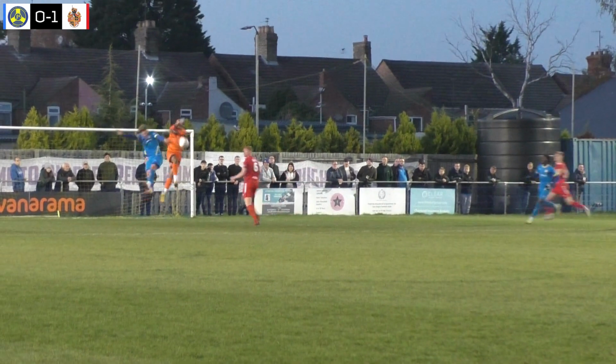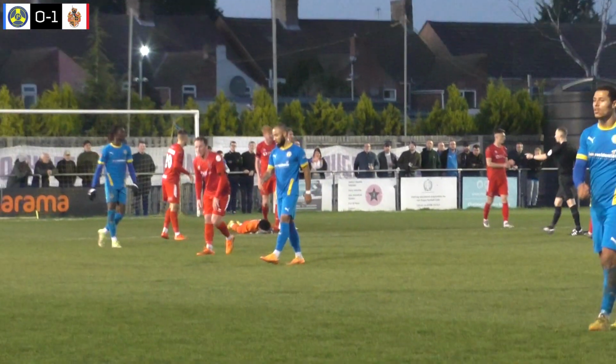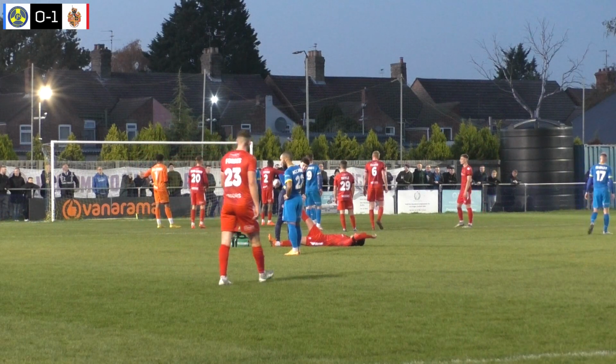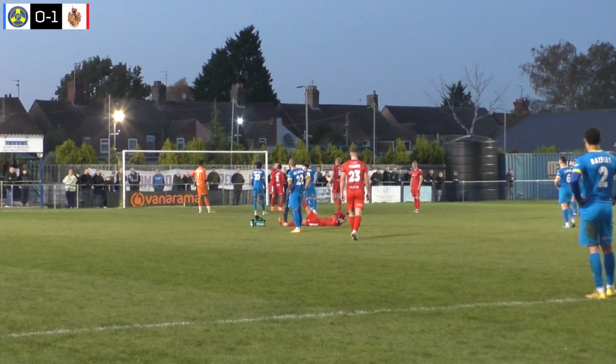Here he is again, Conor Kennedy. Chips it up far post, and it's a Belagambi trying to get there against the substitute Samo Sani, and he's gone down there. Belagambi stays down. Belagambi also is in need of treatment. He's back to his feet now.